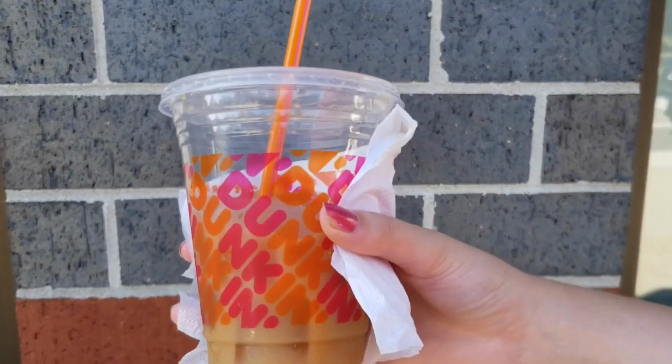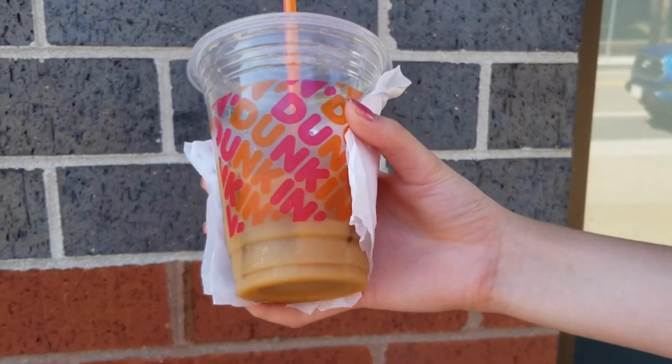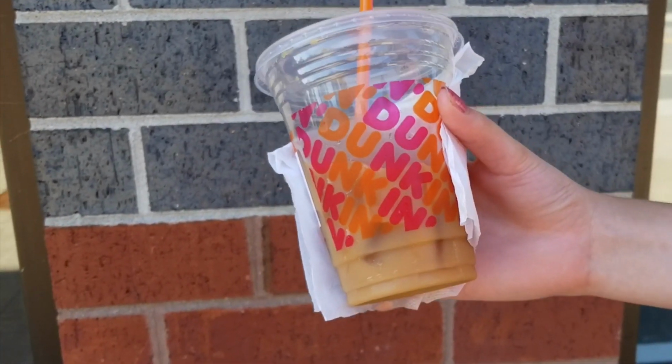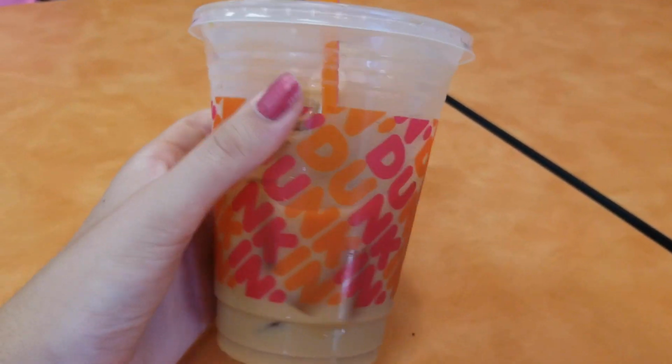By the way, if you do want to order the Charli Drink, you can get it for $1 less by ordering just a cold brew with caramel and whole milk, and you'll get the same thing for almost $1 less. So I'm gonna rate this drink a 6 out of 10, because this drink is just okay. It's not a drink that I'd be like super excited to get again.